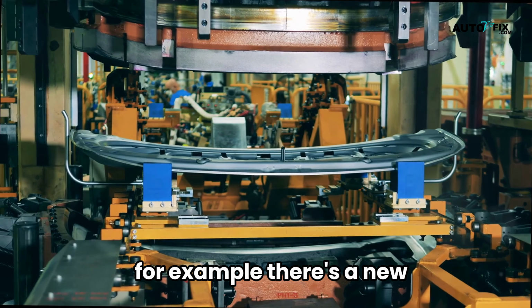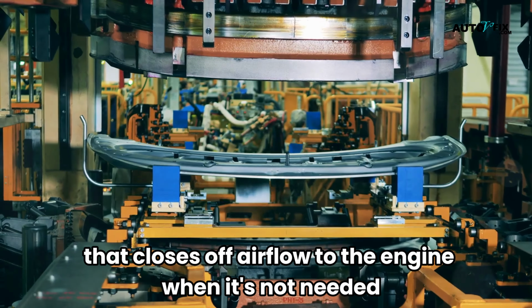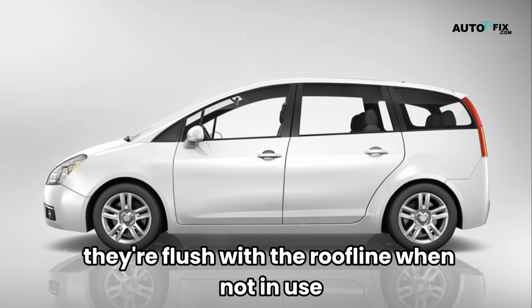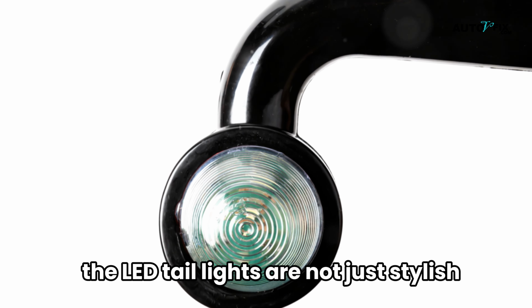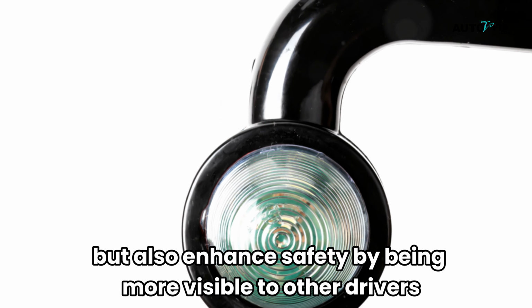For example, there's a new active grille shutter system that closes off airflow to the engine when it's not needed. And check this out, even the roof rails have been redesigned to be more aerodynamic. They're flush with the roofline when not in use, which helps reduce drag and improve fuel economy. The rear of the Explorer has also seen some significant updates. The LED taillights are not just stylish, but also enhance safety by being more visible to other drivers.